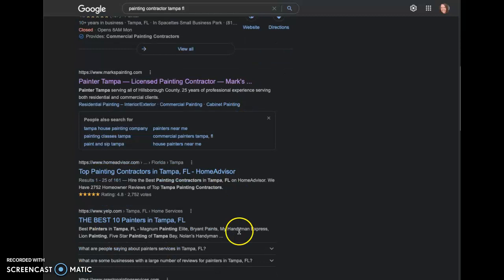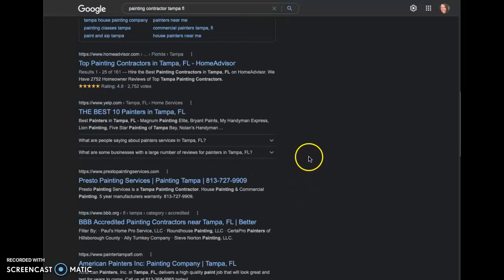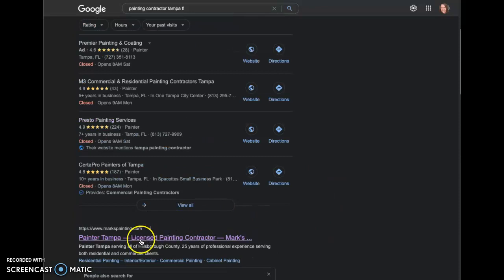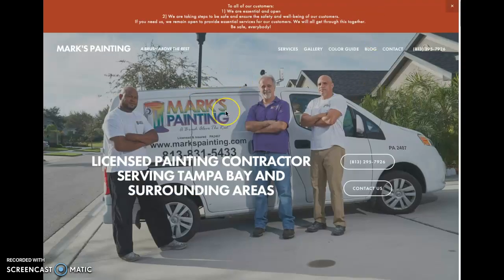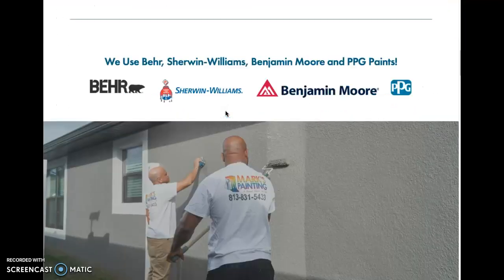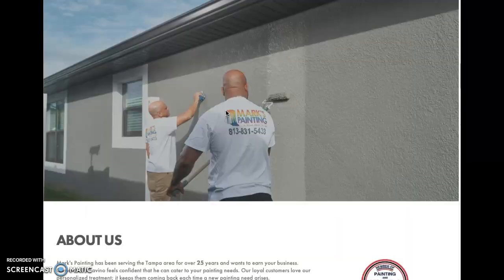And then you have what's called the organic listings. So ideally, you want to be in the top 3 positions of these as well. And especially on the first page. You don't want people to have to scroll to the second and third and fourth pages in order to find your company. So let's look and see what this number 1 guy is doing and why he's listed first. So his website looks okay. It doesn't have a whole lot of content at all. So he would be super easy to beat content-wise.